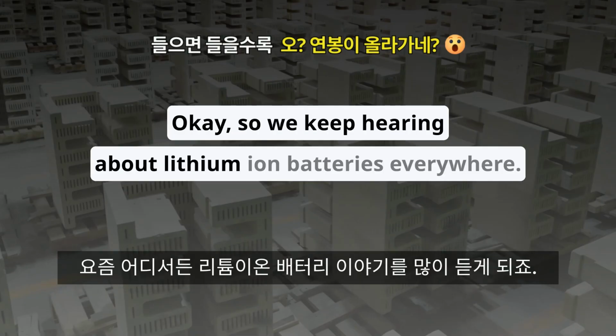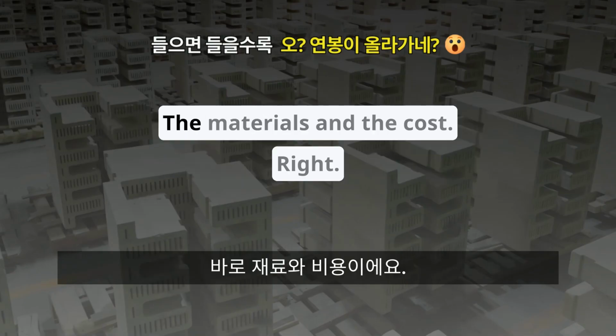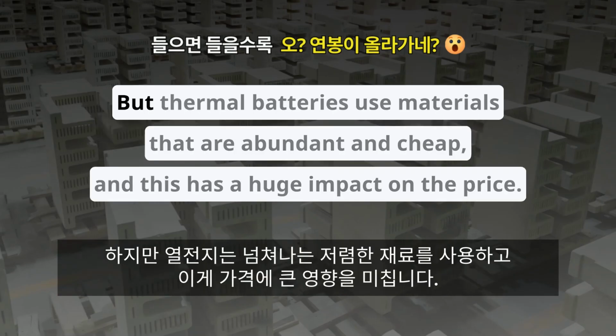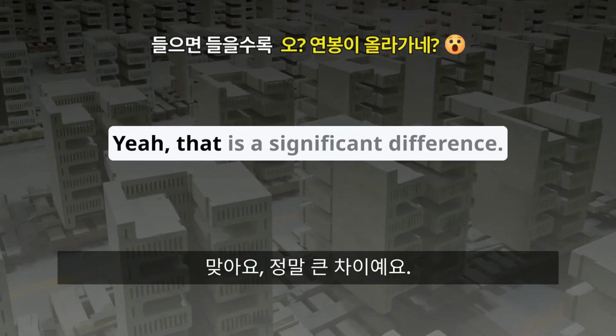Okay, so we keep hearing about lithium-ion batteries everywhere. What are the main advantages of these thermal batteries over lithium-ion? I think the biggest advantages come down to two things: the materials and the cost. Lithium-ion batteries rely on materials that can be really expensive, and the supply chains are complicated. But thermal batteries use materials that are abundant and cheap, and this has a huge impact on the price. There was a report in 2023 that showed thermal batteries cost about $232 per kilowatt hour, compared to $304 per kilowatt hour for lithium-ion. That is a significant difference.